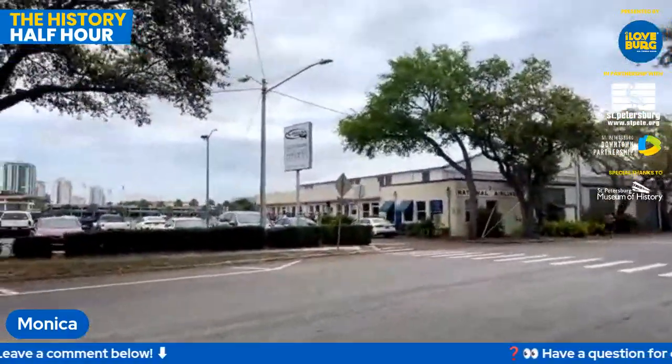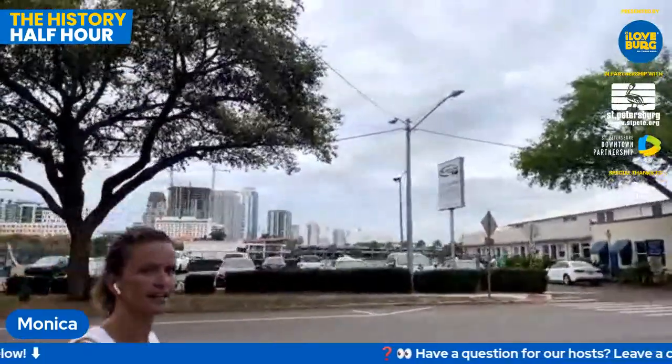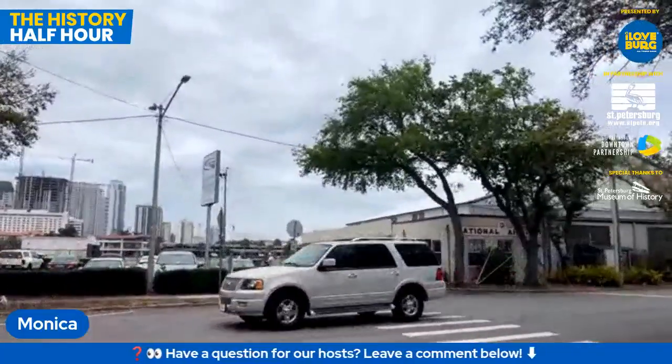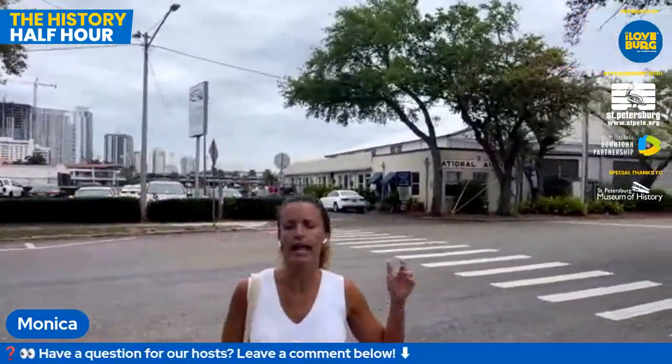See, you can see the runner coming. All the distance runners in St. Pete know this is where you come to get your extra mileage. So we're going to stop right here. Behind me is Albert Whitted Airport.